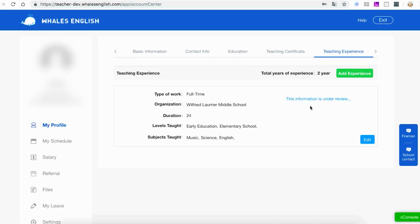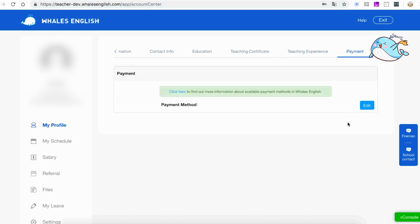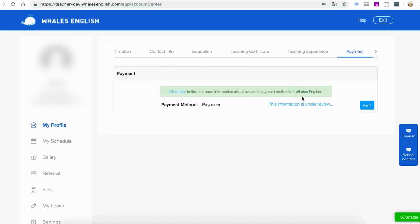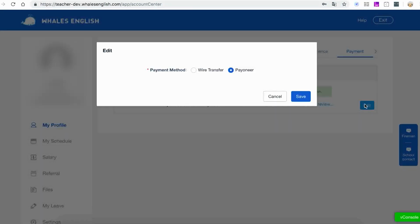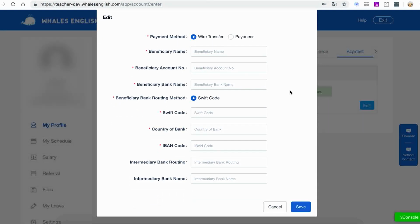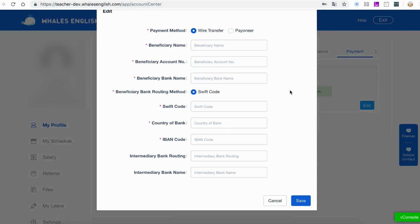Again, everything is under review. Please check regularly if it has been accepted or not. Then you have to click on this little arrow to see the payment tab. Generally, Wales English offers 2 payment methods, wire transfer and Pioneer. If I click on Pioneer, then you can just save, and this information will be under review. And if you go on wire transfer, here you can see this is the basic information for any wire transfer. Please note that we do need the SWIFT code for international bank transfers.